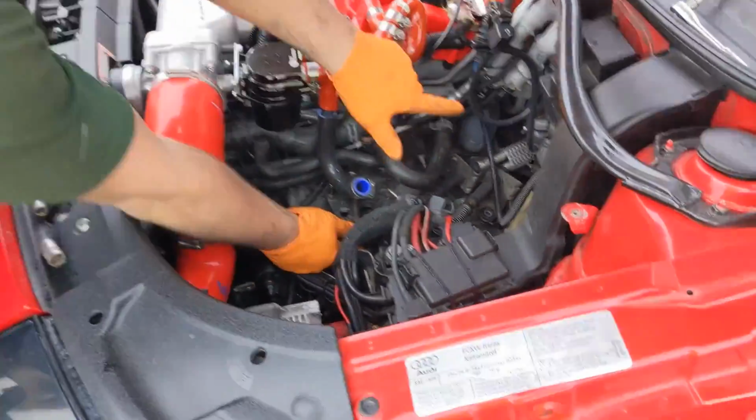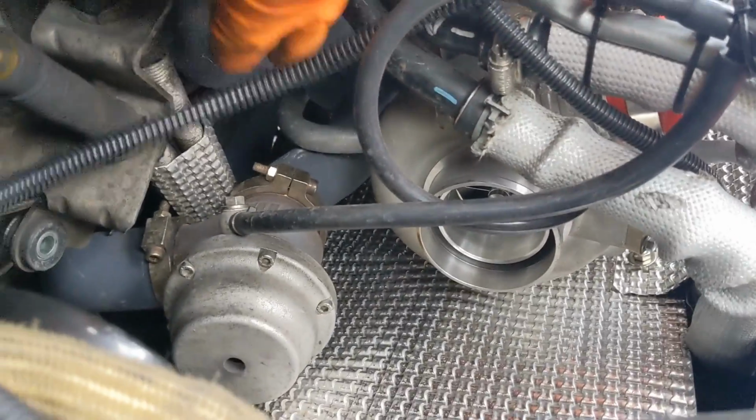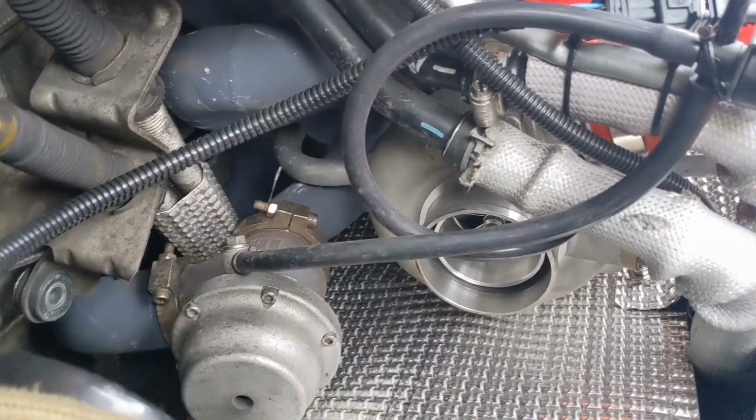So if you have a look in here, you can see the turbo a little bit better and the manifold set up there. So that's all coated, isn't it? Ceramic coated. Massive wastegate. Big old wastegate there.